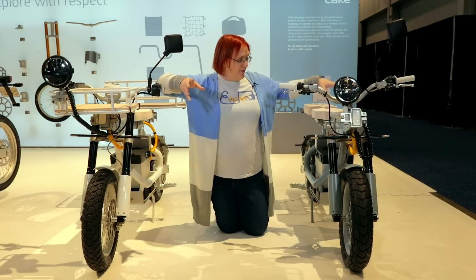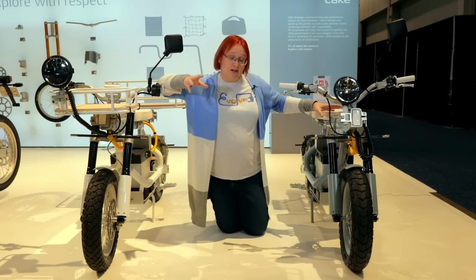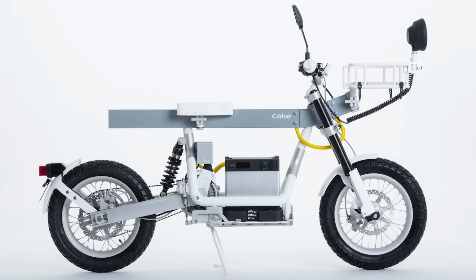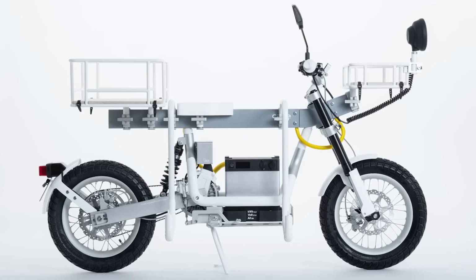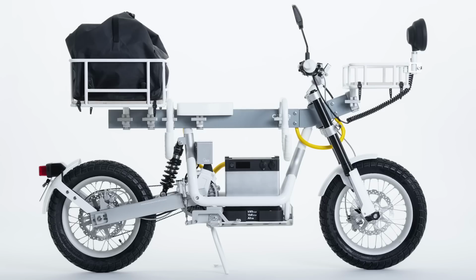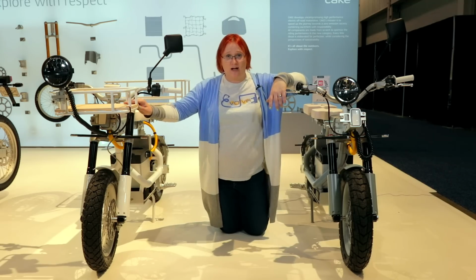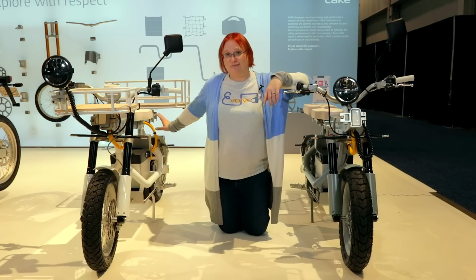Everything on the Cake Osa in terms of the frame is bolted on, so you can move the seat as you need to. You can add an additional seat on the back, as is the case with this one, or you can add extra cargo carrying capabilities, which is why this one has a luggage rack up front and a luggage rack in the rear.